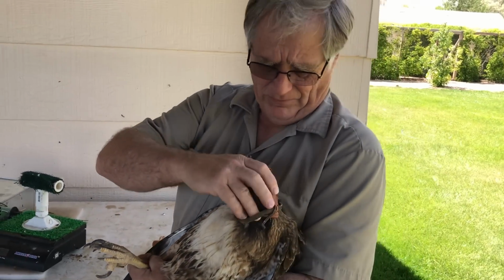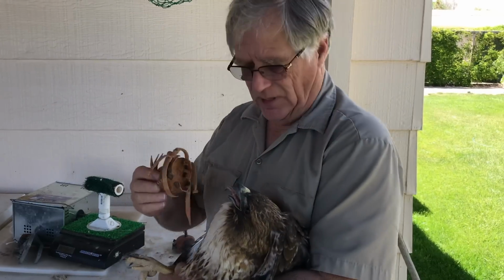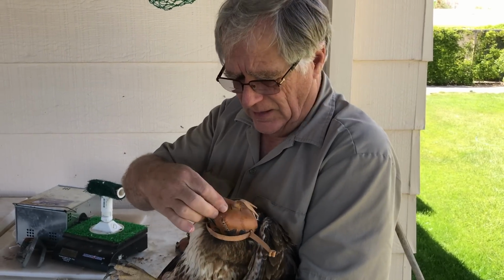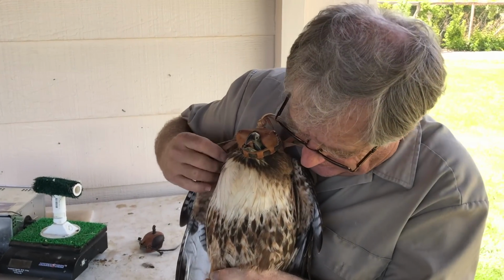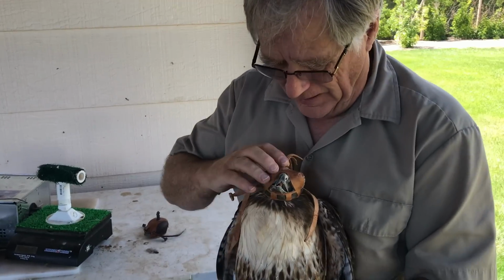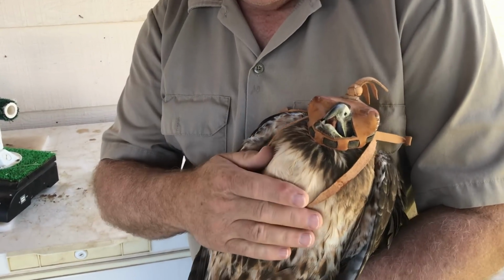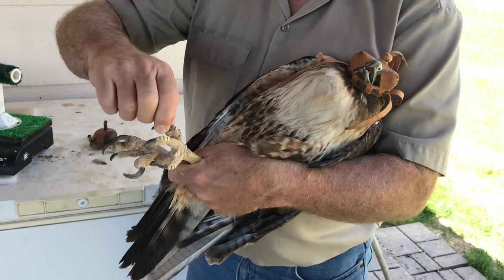Now this is probably not big enough for her head, but we'll see. I've got another one, yeah, I need the bigger one. This is for a female red-tailed hawk, and this is just a hood. It covers over her eyes like this. That's my girl. Good girl. Okay, now she's in essence blindfolded, and so all of that terrible movement and stuff transporting her won't be an issue. Boy, she's fat. That's good. Big feet, big strong feet.